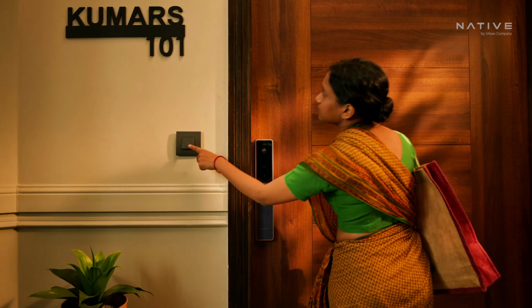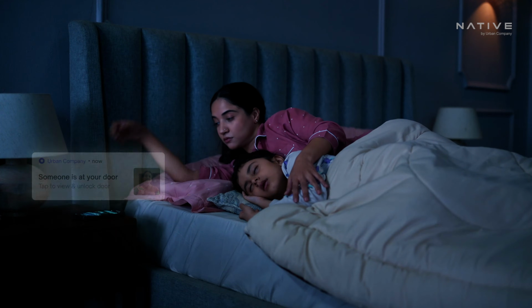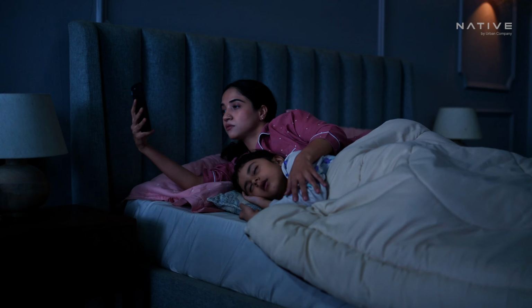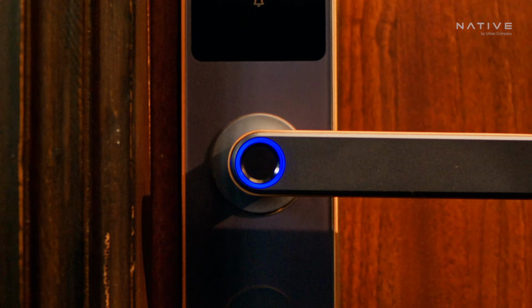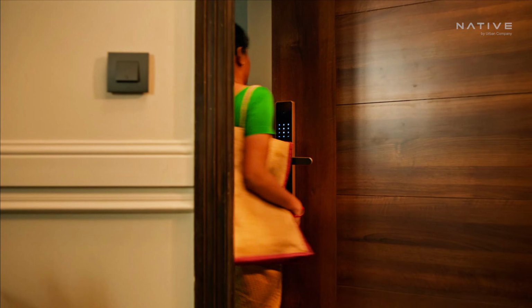When someone rings your doorbell, the lock captures the visitor's picture and sends it instantly to your phone. Grant access with just a tap from anywhere in the world, whether you're at home or miles away. Control is always in your hands.